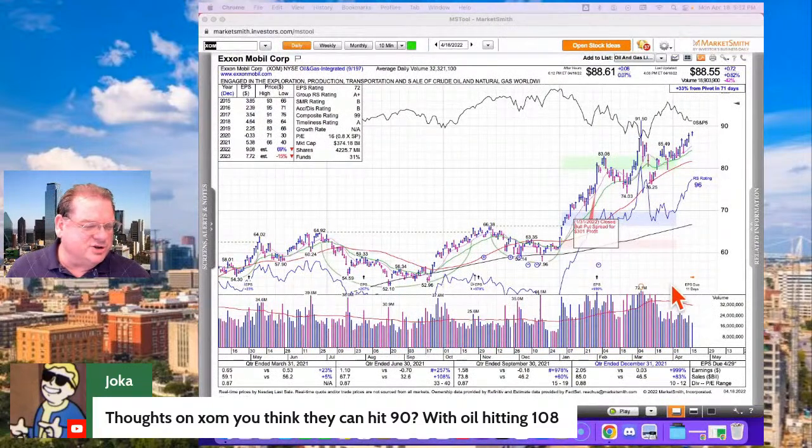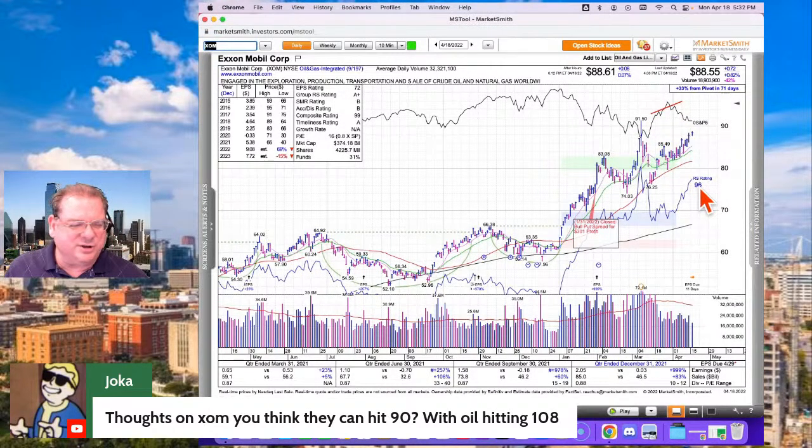Here's the chart for Exxon. Now I do think that once we get past this 91.50 range, you're definitely going to see some more strength. But I absolutely think that Exxon can move above 90. Basically, as you can see, I had my call spreads in here. I haven't rebought Exxon, but I'm waiting for a pullback. And when it pulls back to this 21-day line, I will probably be a buyer. Why? Because this is where the strength in the market is.